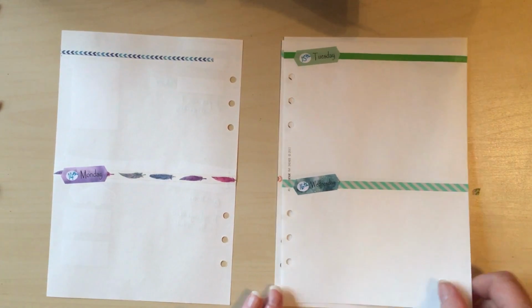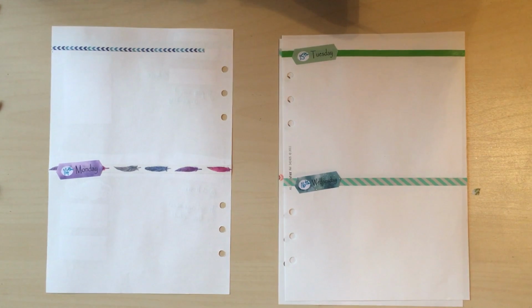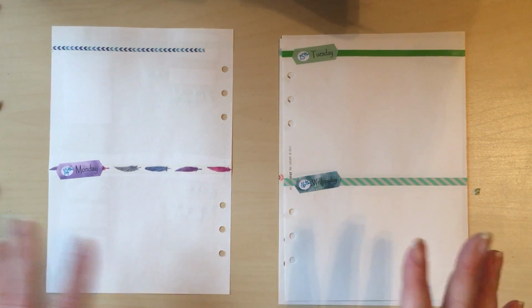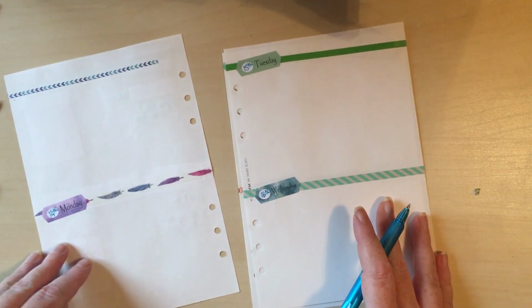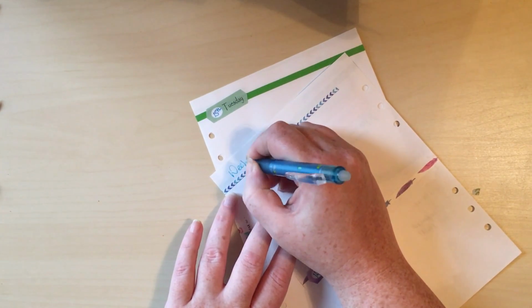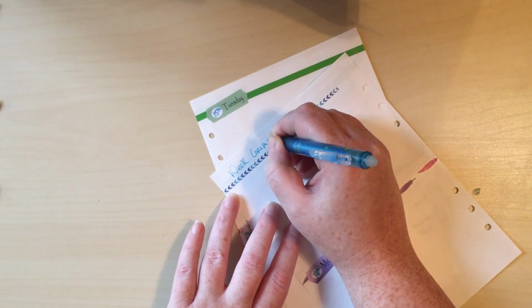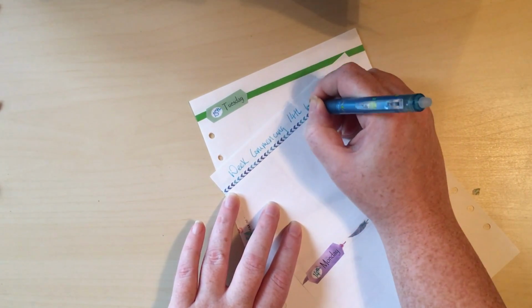And sometimes when I don't have time, I'll just do this part and then move on, and wait until the week rolls around to do the rest. But because I'm not in that situation this week, I'm going to go ahead and put everything in. So this is week commencing the 14th of November.